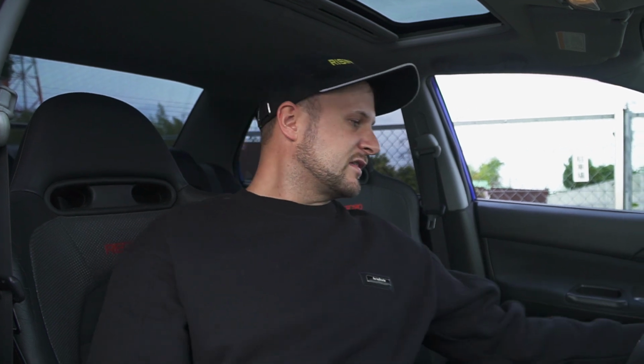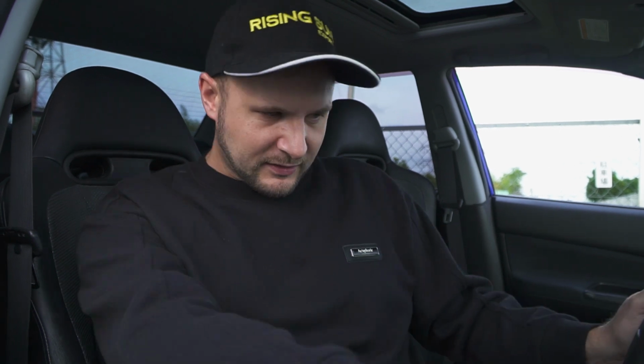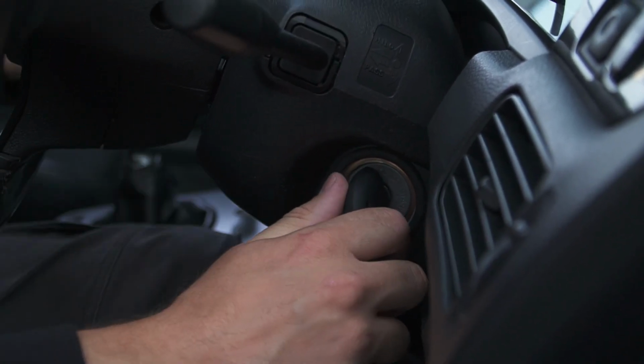Glove compartment, everything, no cracks. That's a weak point on them. They can get a bit wobbly and broken, but that one is great. Air conditioner works, ACD, everything works. There's no problems there whatsoever. So let's start it up. Evo 9s only, you need the clutch to start the engine.